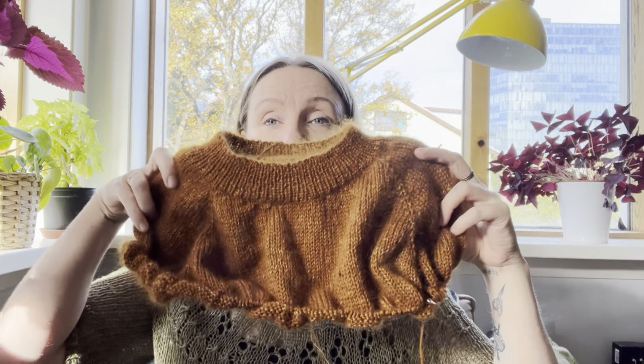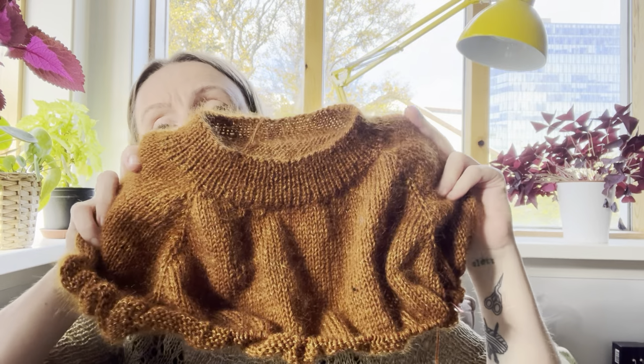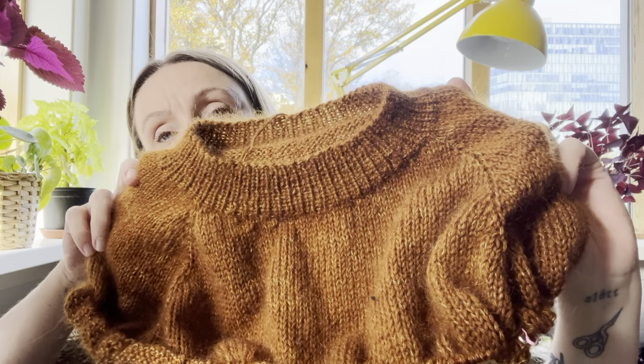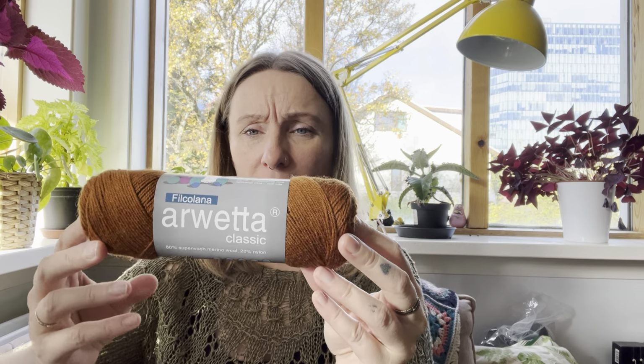Doesn't look like much at the moment. I'm still working on the raglan increases, but look at this yarn. It's absolutely glowing. It looks like strings of gold going through it. Look. I think it's absolutely amazing. Oh, I cannot wait to wear this. I think I have like 8 increase rows to go, and then I can split the body and the sleeves. This pattern is by HipHipBarbaKnit, by the way. And the yarn that I'm using is Frill Arvetta Classic in the color 352.